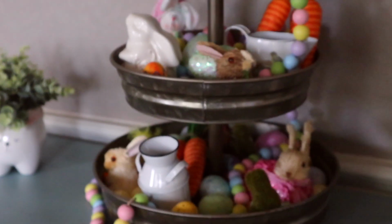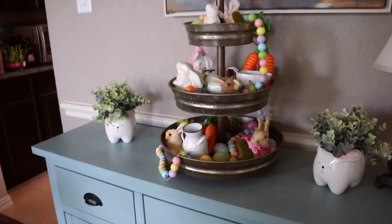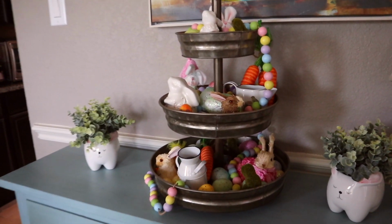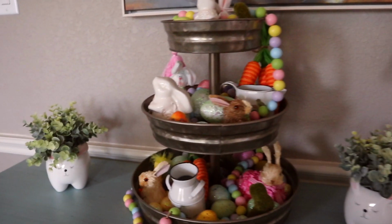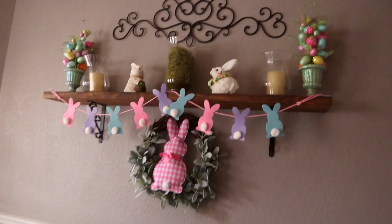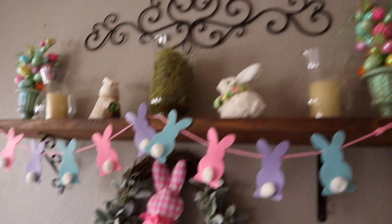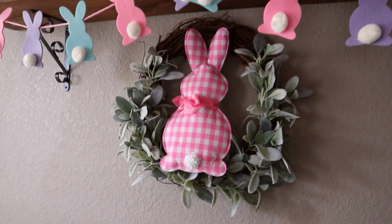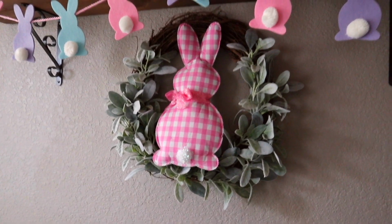So I really didn't purchase a lot this year. Like I said, I was trying to just focus on the business that I'm starting. And so I just picked up a few things here and there. I probably spent maybe like $25 on Easter. And normally I go crazy picking out Easter or Christmas or Thanksgiving decor. But this year I calmed my spending and just picked up a few things.